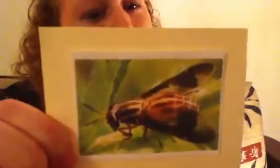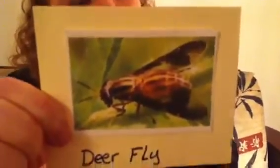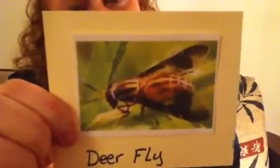The deer fly. A bit fluffy like the bumblebee, but not fuzzy enough. And if you look closely, you will see the stripes are going the wrong way. Wah, wah, wah. Poor unfashionable deer fly. Now, here's another one. The butterfly. Notice there are no stripes. This is a common mistake made by beginners. Always check for stripes.